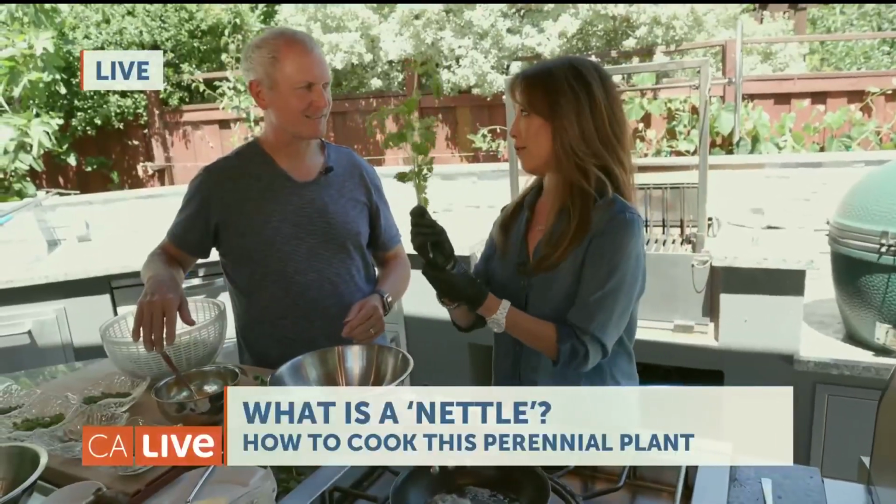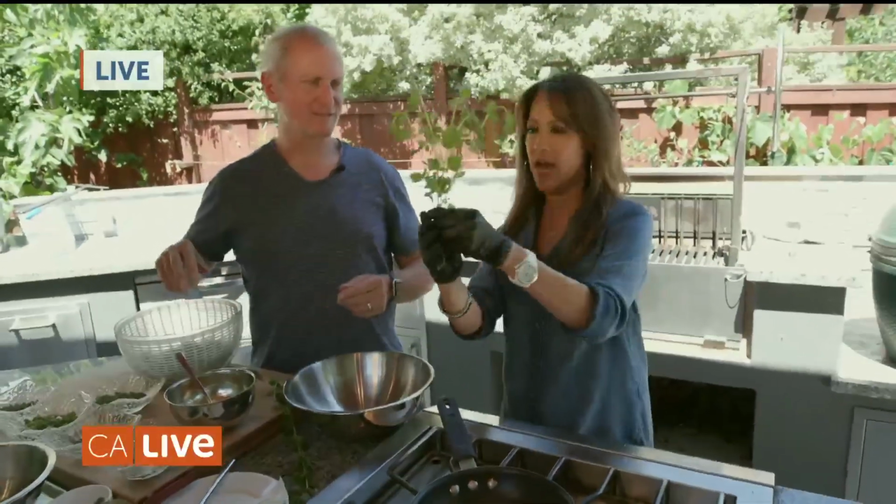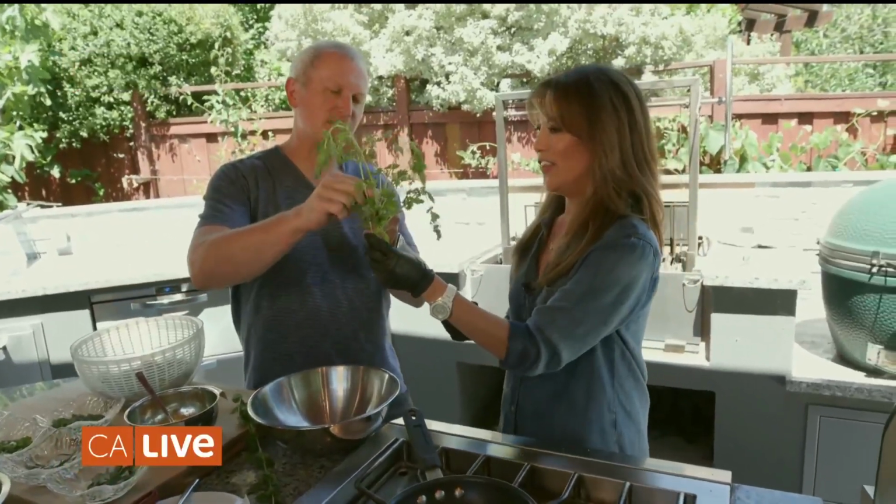All right, so nettles, not just for tea. Not just for tea. You can cook with them, and they're very flavorful. I'm wearing gloves, so you should not touch these because they are sharp. Absolutely. They have these little needles on them, and once they hit the heat, they disintegrate, and then they become edible. But before that, they could sting you and irritate your skin a little bit. So don't eat them raw.